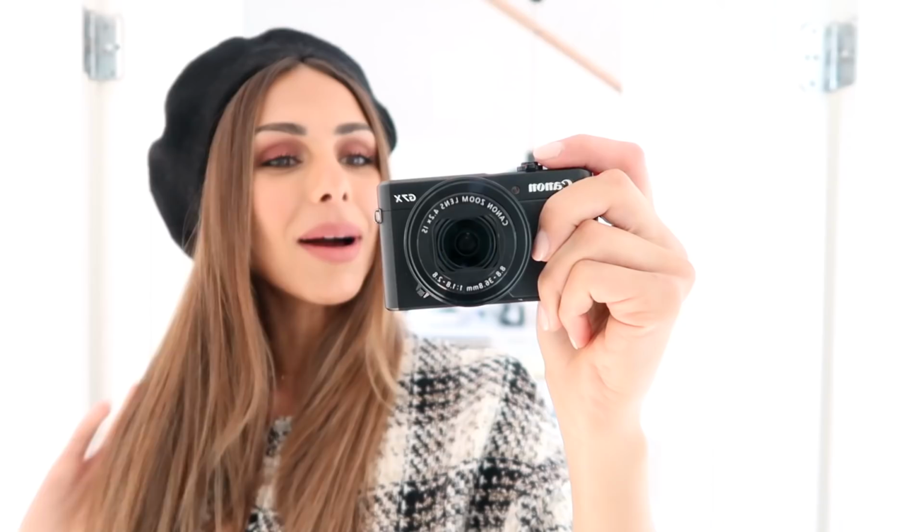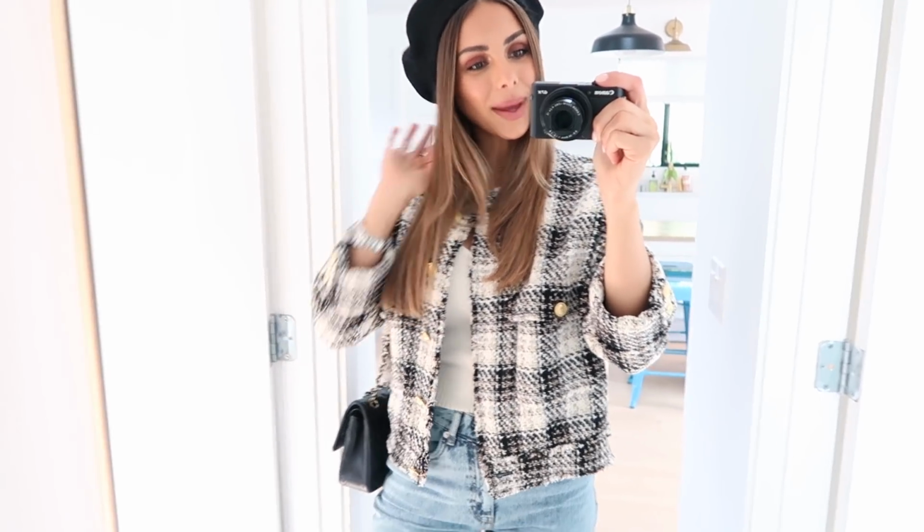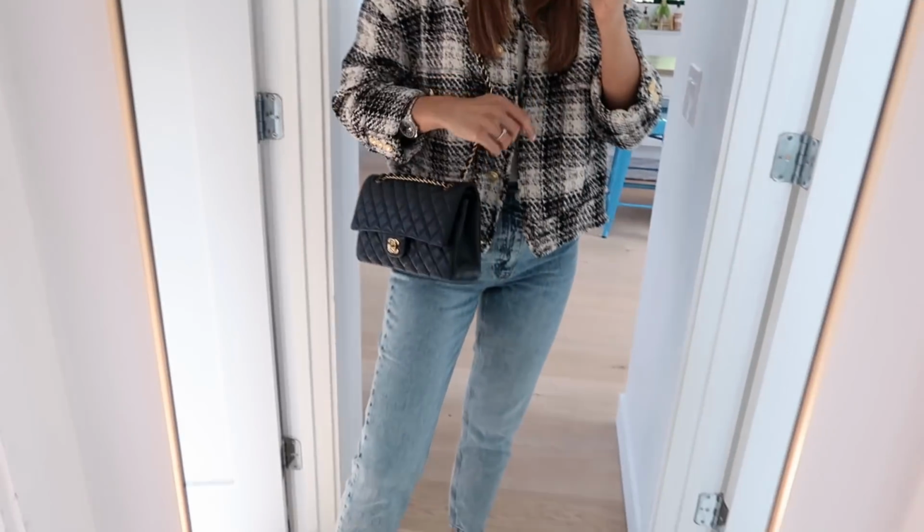And then as this is a very Parisian themed look, I've put on this black beret. I love how it kind of just frames the face and makes the eyes pop. And this is from ASOS, by the way. It's a wool beret. And then I've also got on my black Chanel handbag.